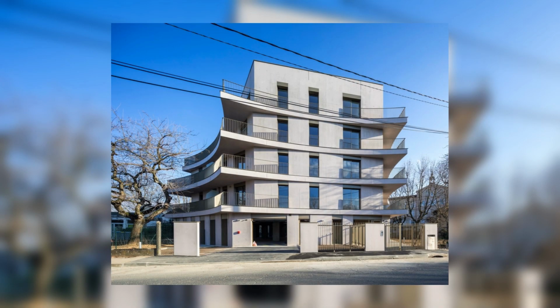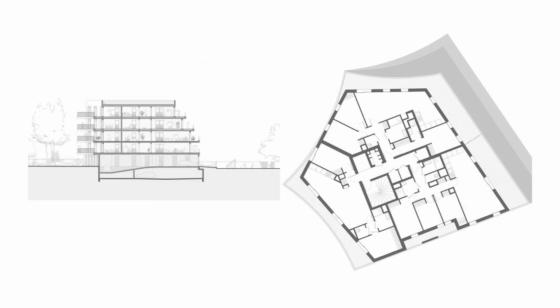As for the materials used, they bring a pure, timeless, and long-lasting feeling to the building. The concrete facade is stained in warm tones. It has a faded red color that complements the dominant green.